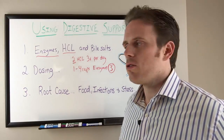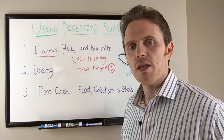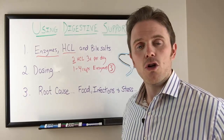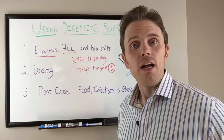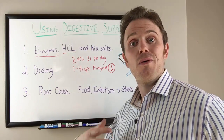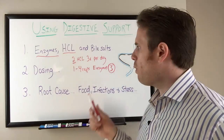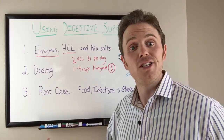Basically, the goal isn't to be on HCL for life or enzymes for life. The goal is really to give our stomach a crutch. So imagine this stomach being like a broken foot. You want to give it a crutch so it can take the stress off it. Now, when you have a broken ankle, you could actually walk on crutches the whole time. But when we're eating food, we can't not eat food. Food has to pass through our stomach for digestion. So having enzymes and HCL is going to be vitally important so we can maximize digestion.